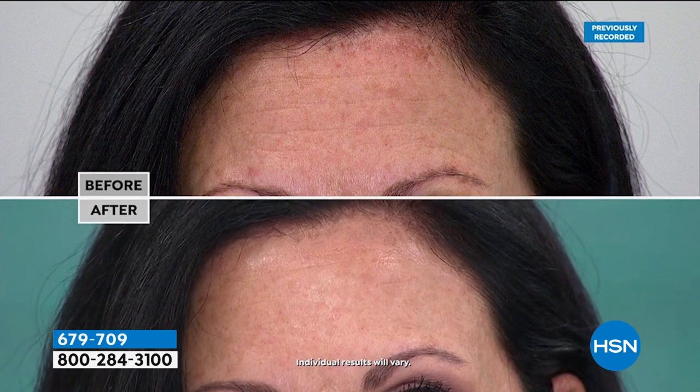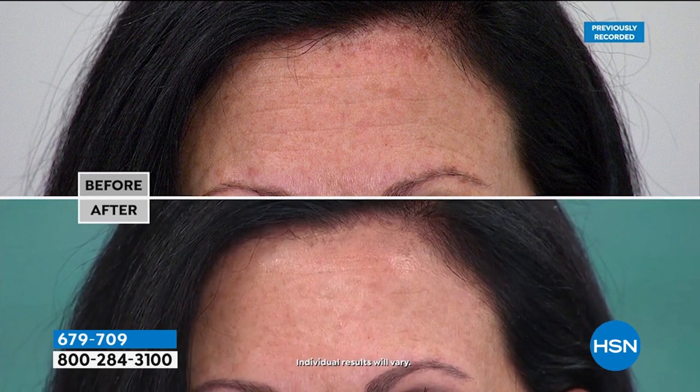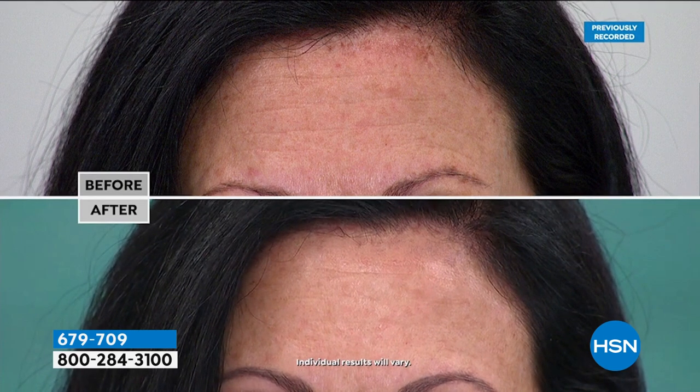Now look at this, look at that before and look at that after. And that's one application, guys. I could show you that before and after and say, look, this is what this $300 serum did in 4 weeks, right? And you'd buy it, you'd be so excited. But you don't have to, because Derm Appeal will do it for you.